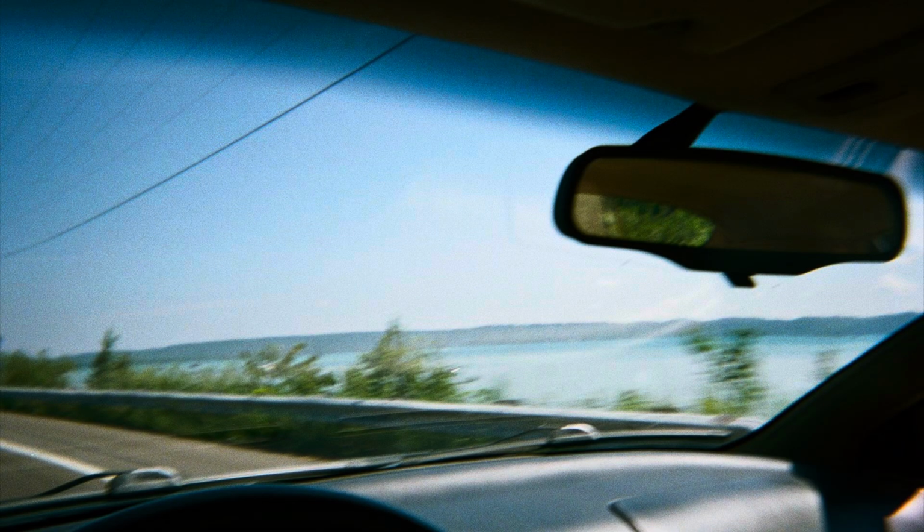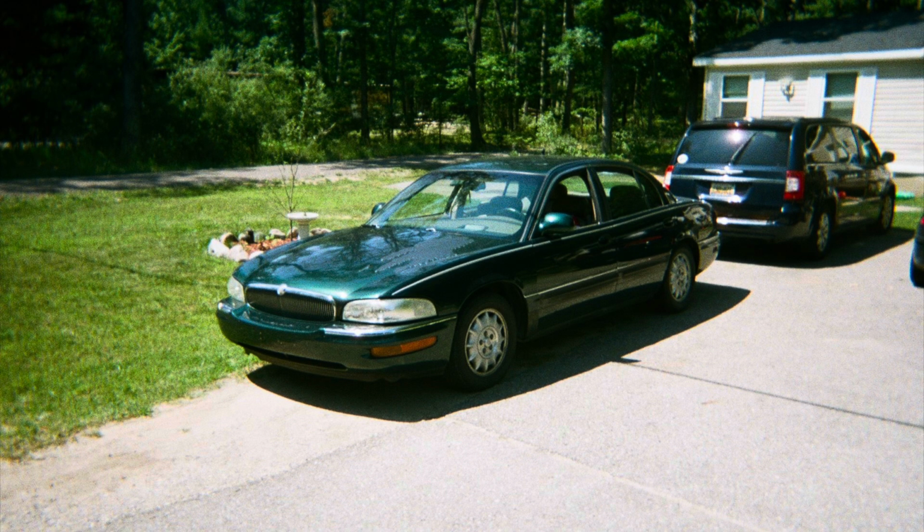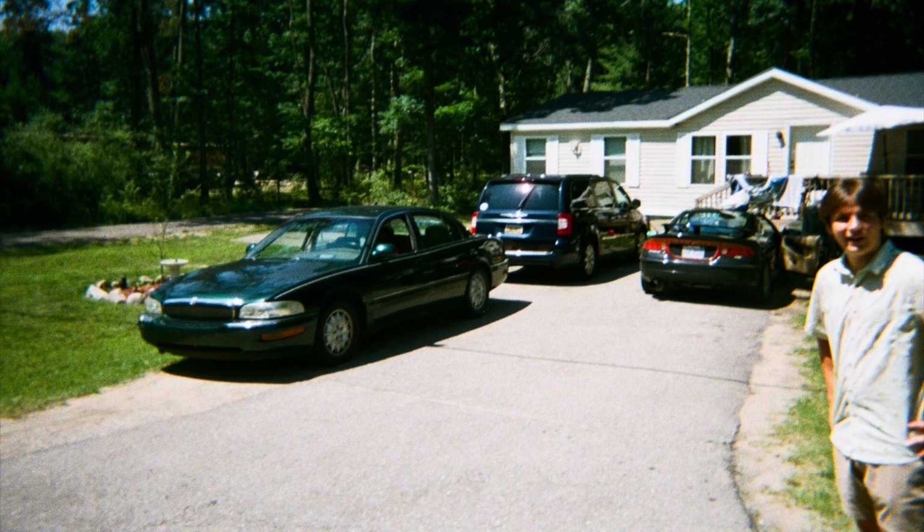That I realized that I was getting very close to the time that I told Caden I was going to be at his house, which is at noon. So I decided to just keep driving and make my way to Traverse City. When I finally made it to his house, I was greeted by the sight of his green Buick Park Avenue. I'm super thankful that he let me stay at his house during my trip there. I'm not sure what I would have done otherwise.